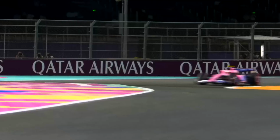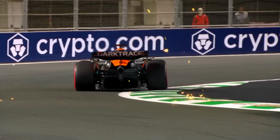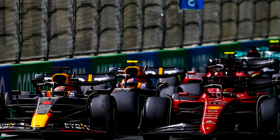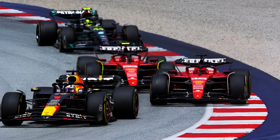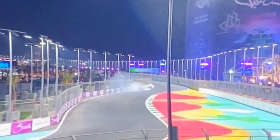The circuit demands a blend of finesse and flat-out aggression. There's no easing into the rhythm. Jeddah throws you in at full speed and keeps the pressure maxed. It's not just fast for a street track, it redefines what fast even means in a racing context. One wrong move and your race is over before it begins.